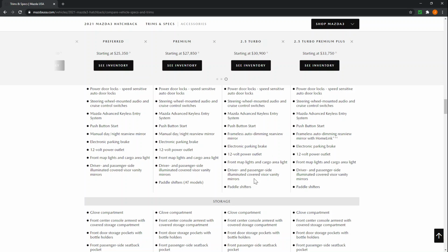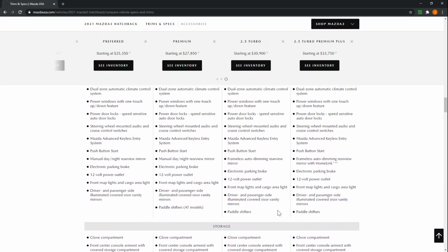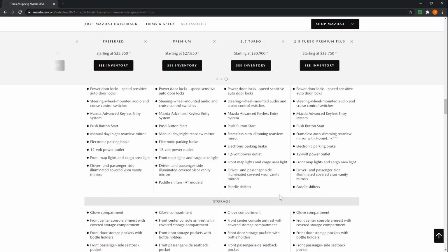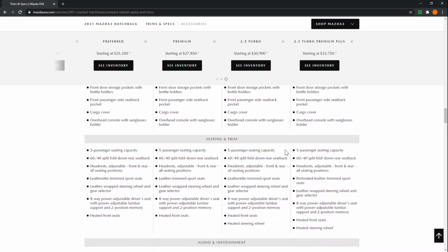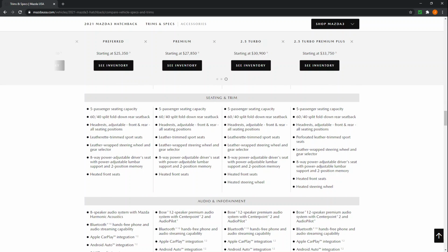Nothing really crazy. Paddle shifters, of course, offered for both. It would appear that the manual is not offered with the turbo, which may upset some enthusiasts, especially those that were kind of expecting the Mazda Speed 3 replacement. Looks like this is not really the mark that they're aiming for with this car. Seating and trim, again, so this is where that base turbo has leatherette trim seats, and the Turbo Premium Plus has the real leather.